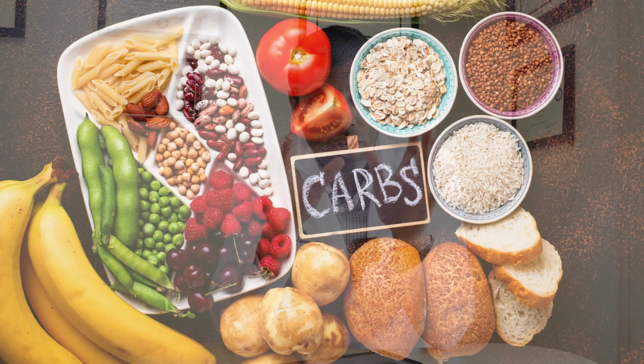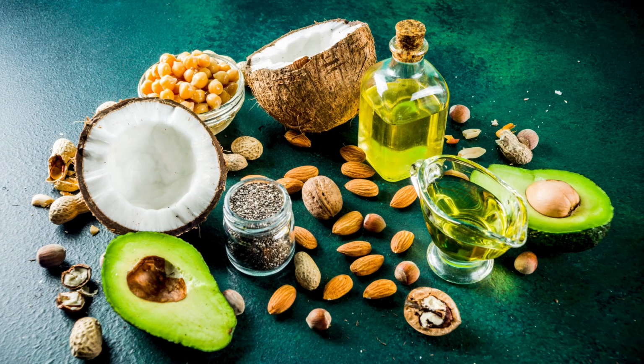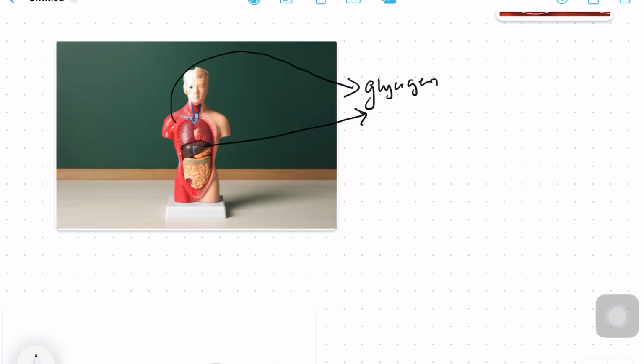The carbohydrates are the more efficient fuel. What that means is, for the amount of oxygen consumed, it produces more energy. Whereas fat produces more energy per gram that we burn, but still, from an oxygen efficiency standpoint, carbohydrates are the preferred fuel. So if I start to increase my intensity of exercise, my body will start to prefer carbohydrates, or basically the stored glycogen and glucose, as fuel compared to fat. But anyway, that's one energy system, the glycogen, and the other one is coming from fat.